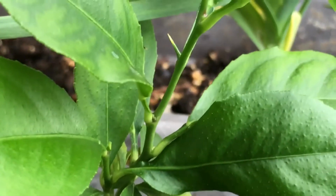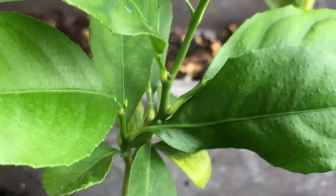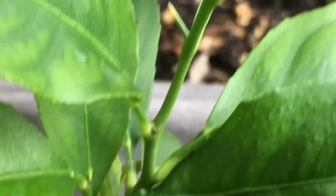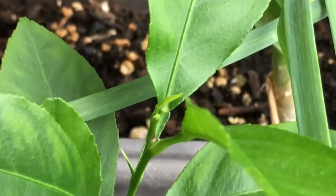I'm going to have a quick look here at the garlic plants. Lots of green chives growing out of them. And over here, that was the lemon seed which grew into this plant here. Just a bunch of leaves. But leaves are better than nothing, I guess.